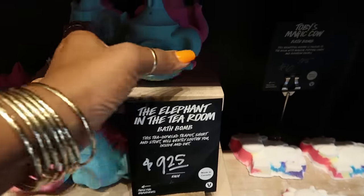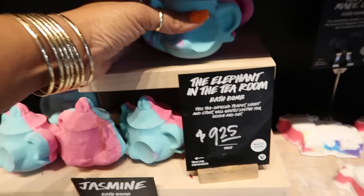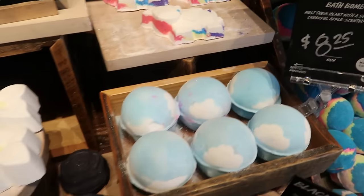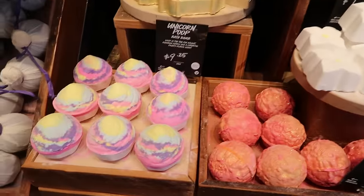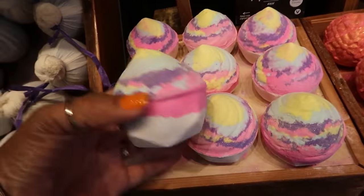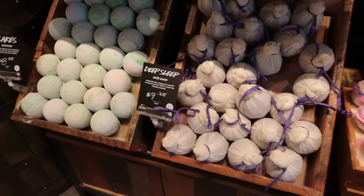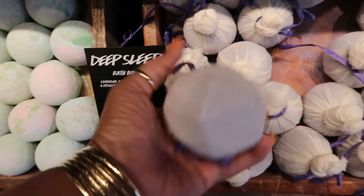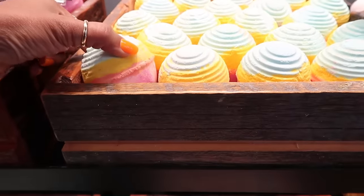The elephant in the tea room. Look at that. It's like an elephant, but it looks like a little teapot. That's Toby's magic cow right there. Unicorn poop. Fruity floral scent. Light the night right here. Deep sleep. I might need to try one of these. Lavender and chamomile for $9.25. Groovy kind of love. The colors are pretty.